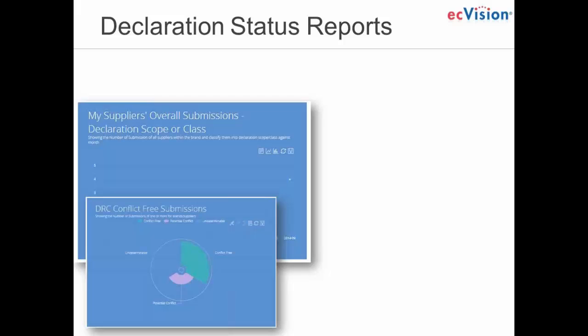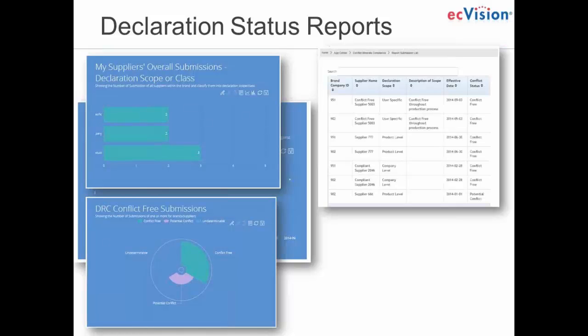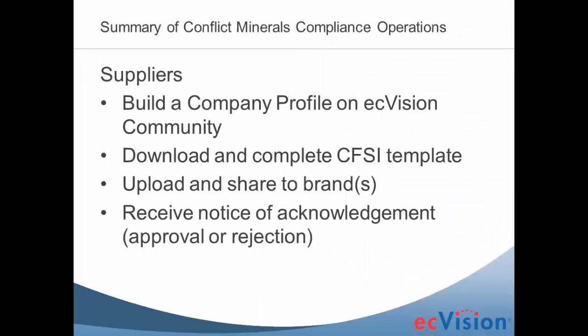You can see this report is a pie chart showing the DRC conflict-free submissions and the number of reports that are showing clean and free, or I can look at that same in a bar chart. What's nice about the tool is that I can drill down into each of these reports and look at the specific information in an Excel-like form. This can be exported and shared with the other departments within your organization that are required to do the reporting.